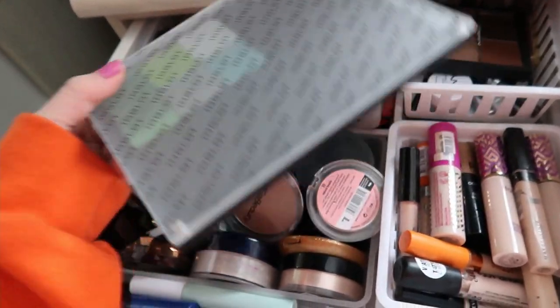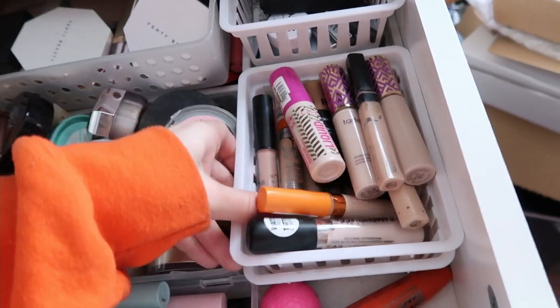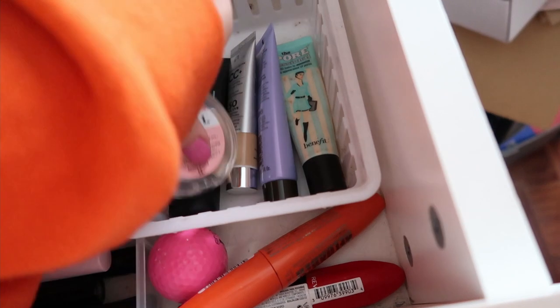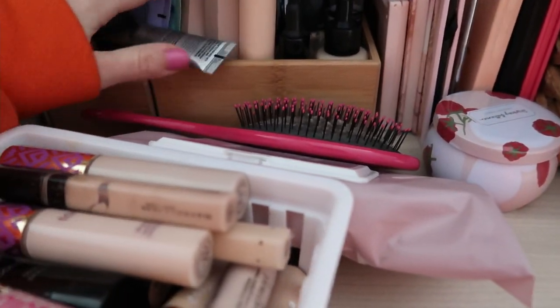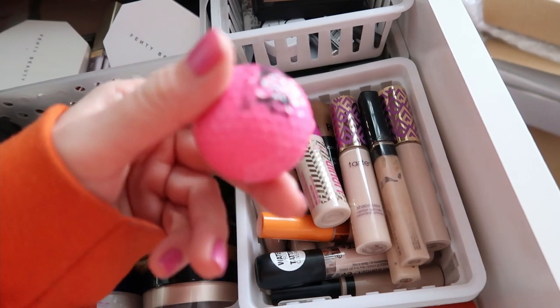I have this Inglot palette that I recently got, haven't tried out yet. I have all my concealers here. I go through concealers the most. Concealers and powders. So it doesn't really concern me that there's this many, but to some of you it might look like a lot. And then underneath I've got more of these. So straight off the bat, I could literally grab these tube products and put them in here for now. Great organization.